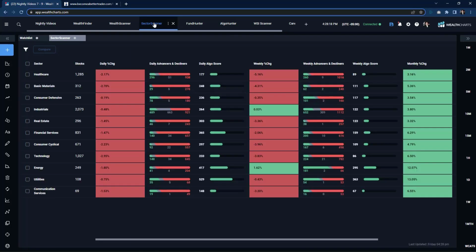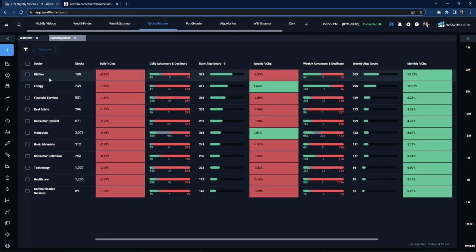Now, when we move over here to the sector scanner, what you'll see is there are 2 stronger areas, utilities and energy. One thing to note from my perspective on the oil and exploration side of it, just keep in mind what I said a minute ago. Oil is under pressure here, so energy, there's certainly a lot of these energy stocks that have pushed up, but the utilities I think has actually been a stronger play.